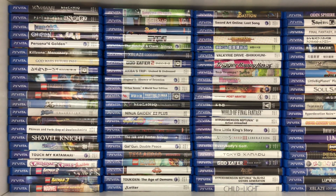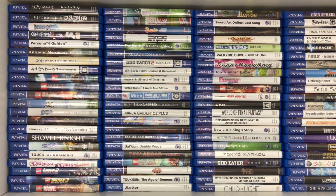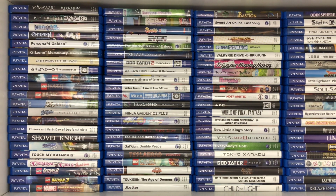PlayStation Vita. I've got to say, I started collecting for this system back in 2014, and it was only 3 games I had to begin with. And just to see how I've amassed this collection over the course of 6 years now, I didn't think I was ever going to collect this many Vita games. There's currently about 124 Vita games in this collection. I just love the diversity of what is in this collection.